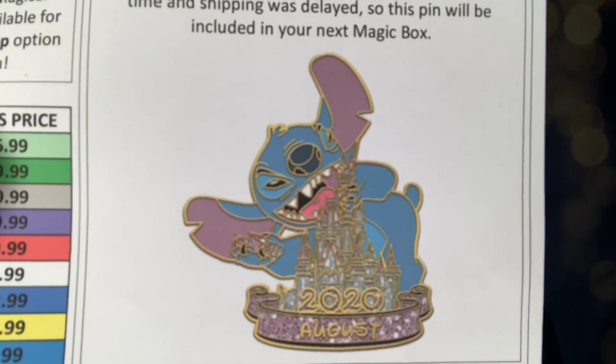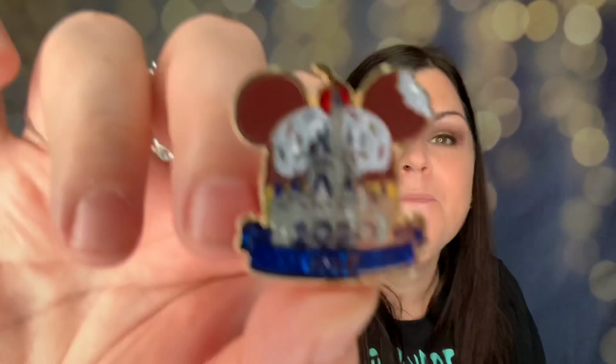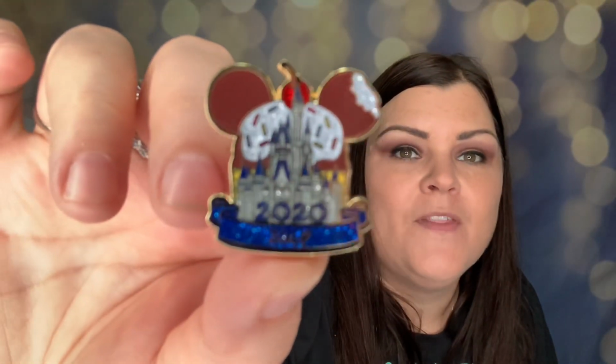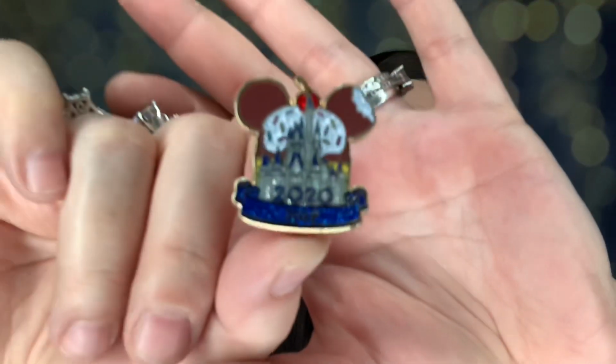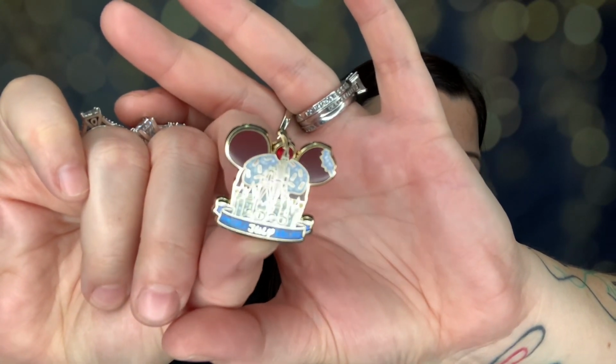Now I'm gonna show you what it's going to look like and it's so cute. So it's actually like Stitch right there. That is going to be the August 2020 pin, you guys. I can't wait to get that. Now last month was ice cream month. So this is the pin for July. Now that we have July's pin, it has the ice cream in the back with the 2020. And it says July, oop, right there, July 2020.